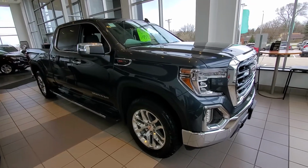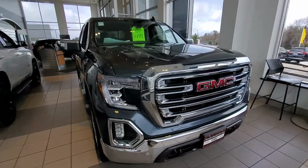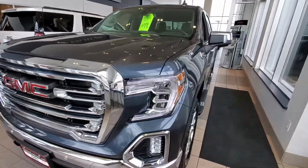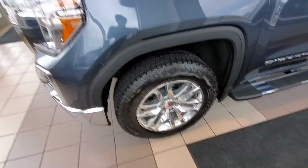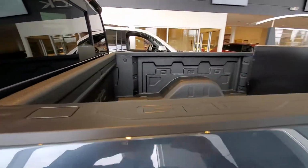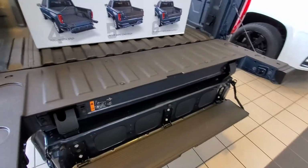Just wanted to give you a quick video here of a new 2020 GMC Sierra SLT with the Max Trailer Package. As you can see, it has that awesome chrome front bumper and chrome running boards on the side, as well as those nice chrome rims as well. As we make our way around the back, you can see it comes equipped with a spray-in bed liner and that multi-function tailgate here, which is new on 2019 models and up.